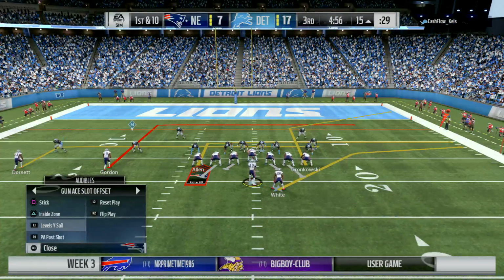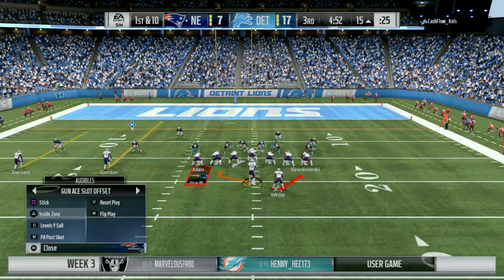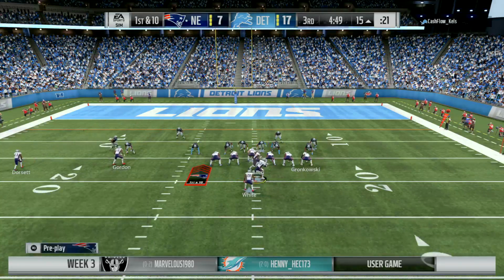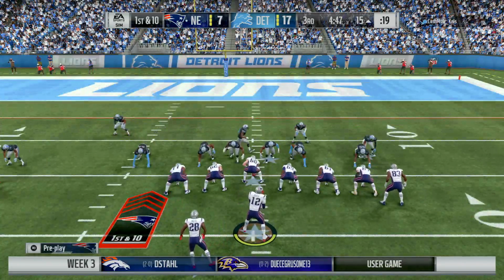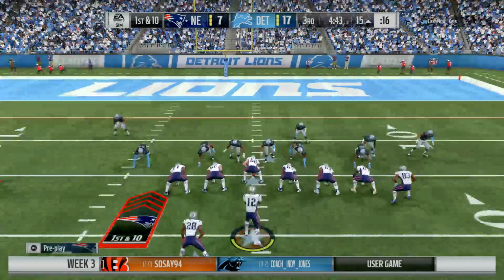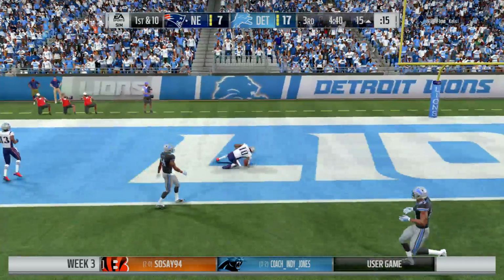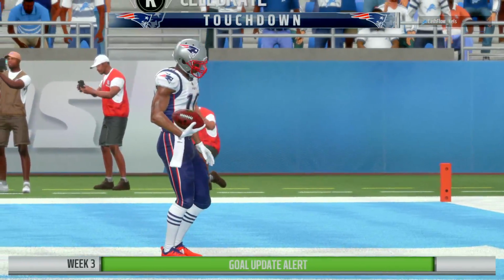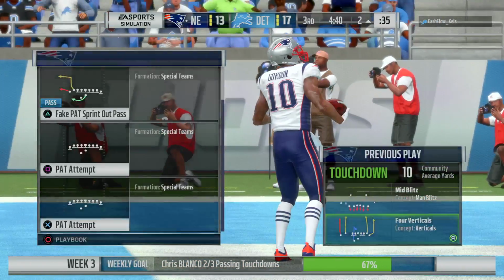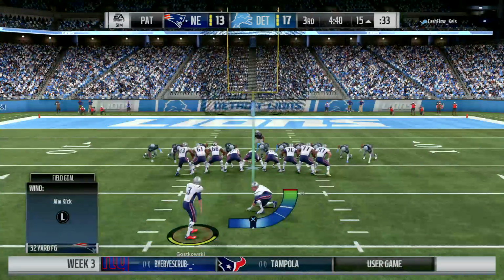1st and 10. Almost 50. Into the red zone, it's Brady. And this is caught. Touchdown, Patriots. Josh Gordon, his second touchdown on the season. And the Patriots are back within a score.